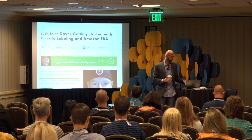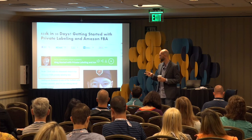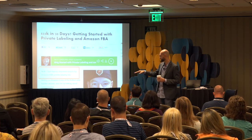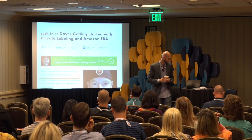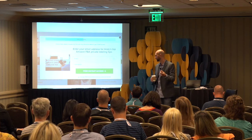So that leads people back to the show notes page. On the show notes page, there are 3 different places to opt in and get that thing: top, middle, bottom of the page. Somebody clicks on that, it opens up the lead box, they enter name and email, and Lead Pages sends them the file.